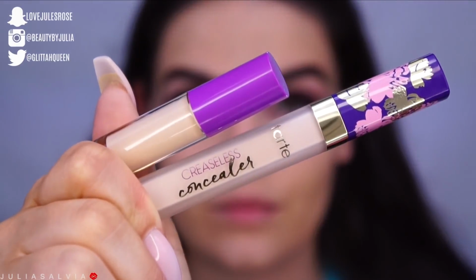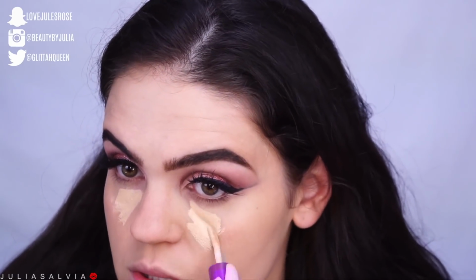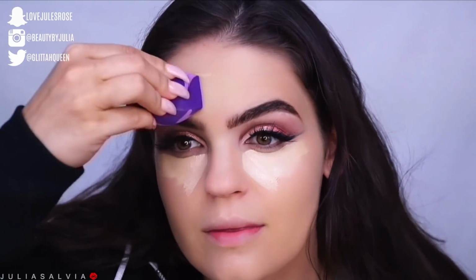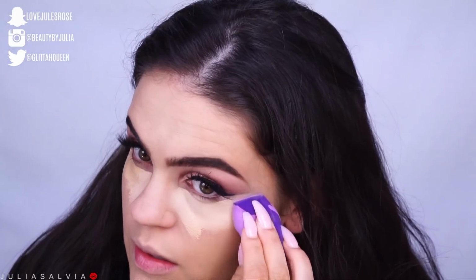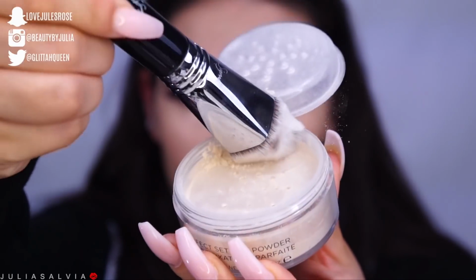So I'm using the Creaseless Concealer from Tarte, just 2 of them. One was a little bit too light, so I just went in with a little bit of a darker one. And then I'm just blending that out with a Tarte Spongy. Setting it with my favorite setting powder from Cover Effects. And this really cool brush from Sigma.